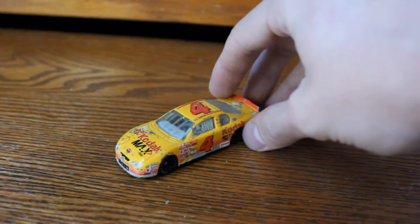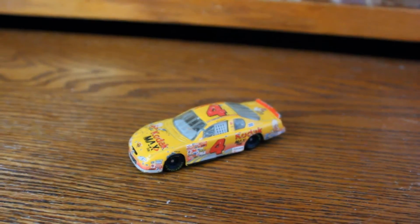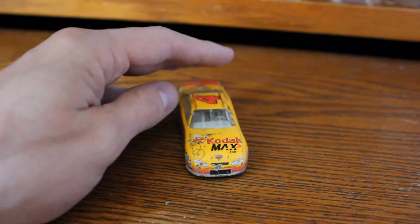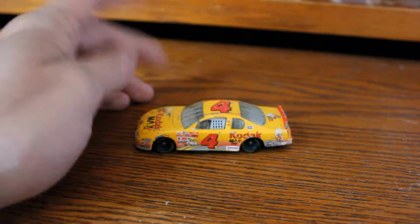We have, I actually don't know the driver on this one. Mike Skinner's number 4 Kodak car, but it's the Looney Tunes one. I've actually tried to start collecting all of the Looney Tunes diecasts. I have up on my wall Steve Park's car, Jeff Green, Terry Labonte, and Mike Skinner's cars. Robby Gordon's cars from 2001, 2002. This is a 2002 one. So I'm getting closer to completing the collection. These cars are actually kind of hard to find. As you can see, there are quite a few scratches on this car. But for a car that costs like 80 cents, whatever. And in stop motions, you won't really be looking at it from that close up, so it doesn't really matter.